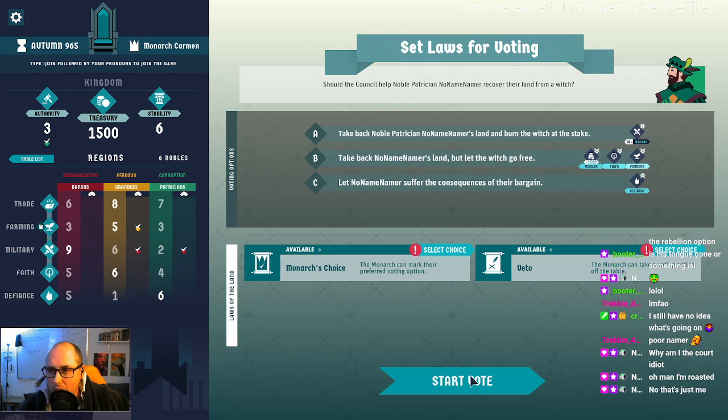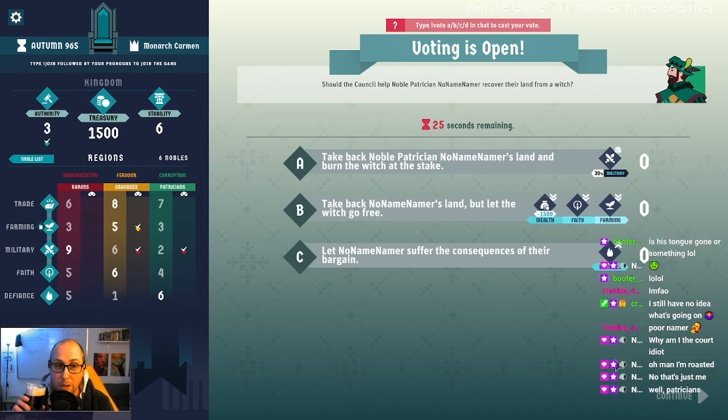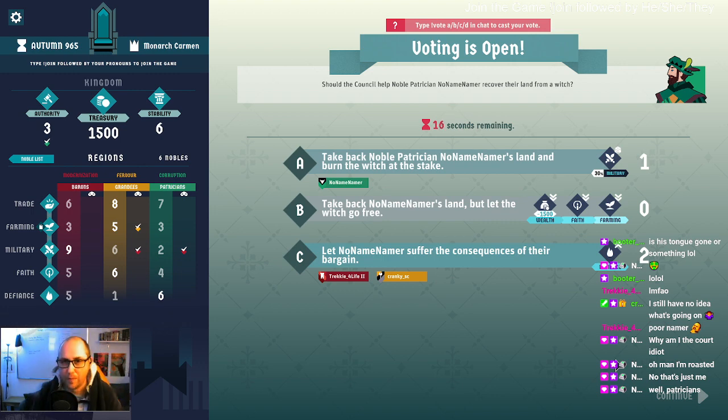So let's start the vote. Begin the vote, please. That's just you. So this happens to Namer. So those patricians, if you wanted to let them, you'd lose your military. Someone had an objective for losing military, wasn't it? It was the barons who want everyone's military to be down.